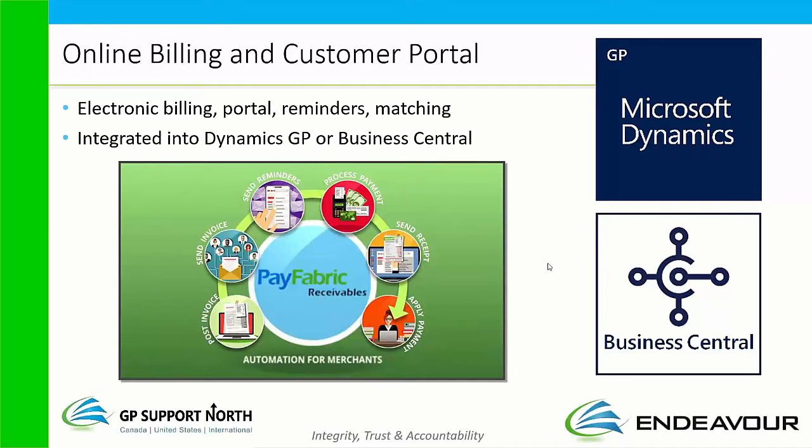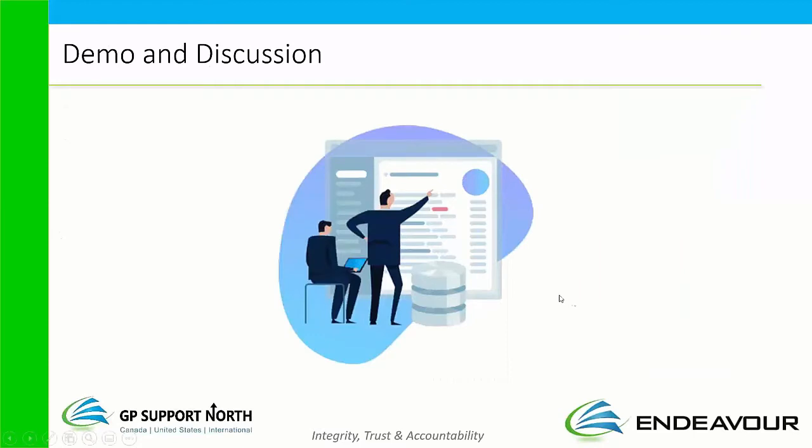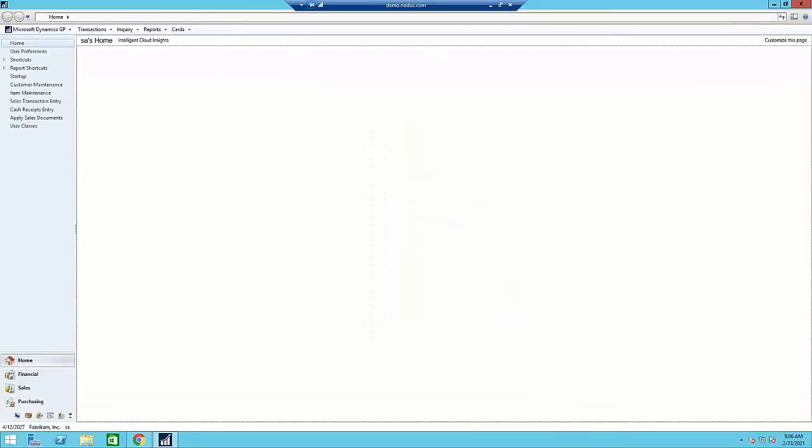So what I'm going to do now is start off my demonstration from the GP side. I'm going to show you what options you have, how you process payments inside of GP, and how you can set up a customer-facing portal so you can essentially empower your customers to take charge of their payments on their own. And then I'm going to transfer it over to McKenna from my team, who's going to show you all of that from the Business Central side. So thank you for passing the control over to me, Scott.